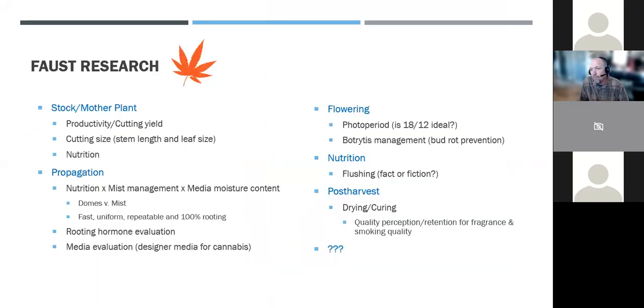And Dr. Faust: I'll give you a very general summary of the projects that we've been working on over the past year to give you some idea of some of our interests. Certainly what we'll do with this group is not limited by these, but it gives you some idea of some of the things that we have been working on.